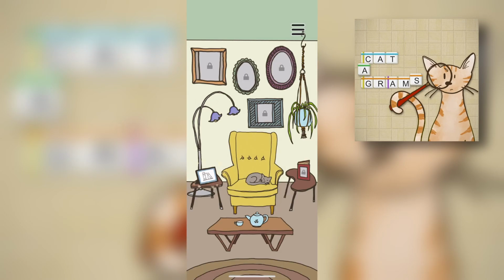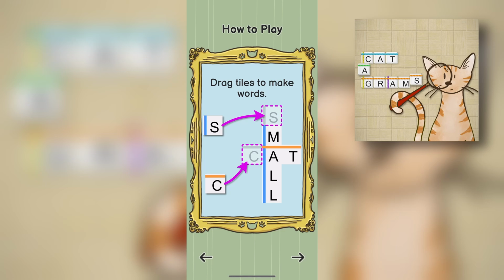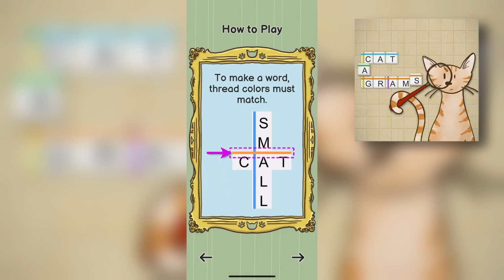It's super cute and cozy, a little snoozing cat, and you can click on the pictures to start playing the game. Earn all 10 points to unlock an accessory. Tap the bubble to start playing. Okay. There we go, so you drag the tiles to make the words. And I believe to make a word, thread colors have to match.